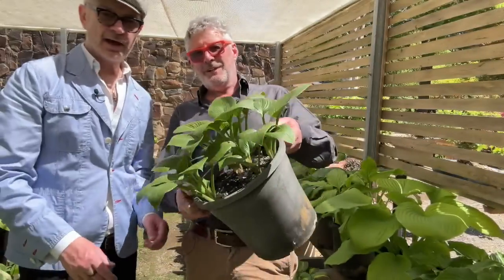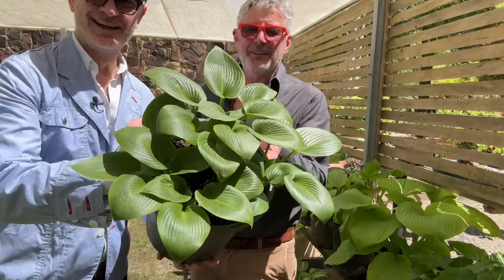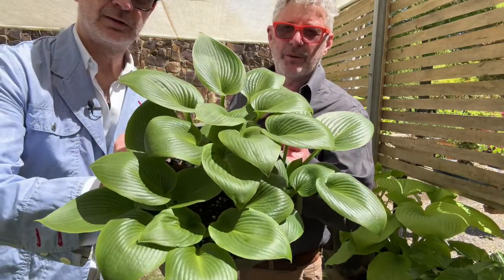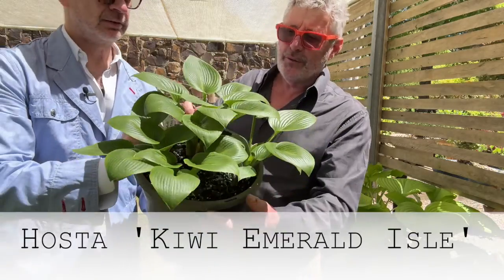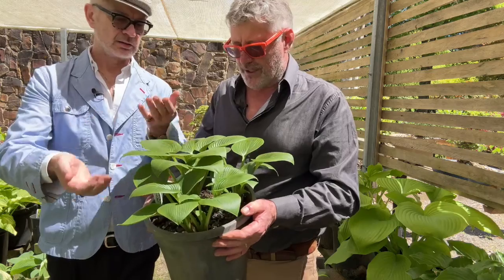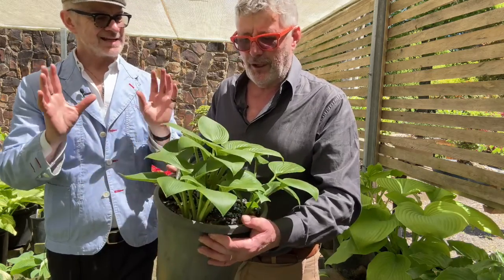And now a darker green. And it's a nice glossy one as well. This one is one of the Kiwi series called Emerald Isle, and it is a really beautiful, glossy, really good, rich green. Yeah, fabulous. Lovely plant. So I like that one.